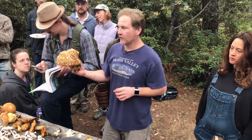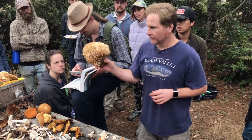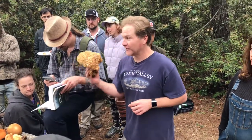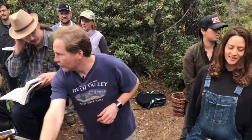Don't eat a plateful. Cook for at least half an hour. If you eat this mushroom raw or undercooked, you will get sick. And 5% of the population will get really sick, even if it's cooked well.